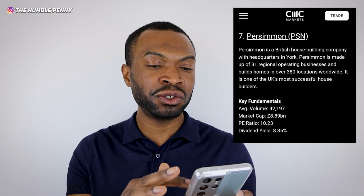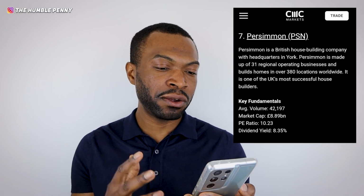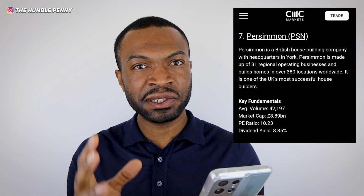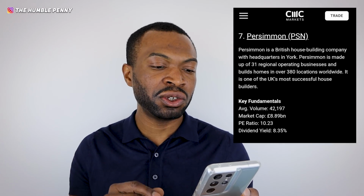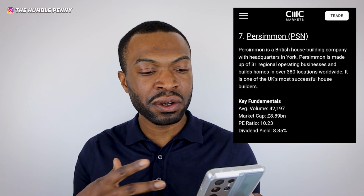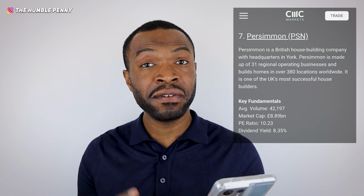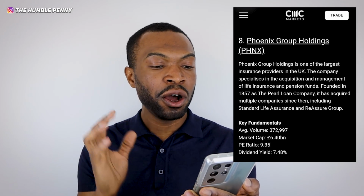So I'm looking here on the list that I've looked at. Simply type it into Google, something from CMC Markets came up. And here I can see a company called Persimmon, with a ticker code PSN, not a recommendation to you. Persimmon's a British house building company with headquarters in York. And they're paying a dividend yield of 8.35%. Again, I'm looking at another one, Phoenix Group Holdings Limited.